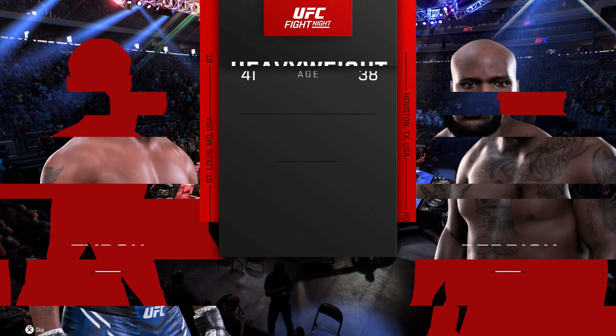Our tale of the tape for this heavyweight fight. All right, to get us started now, here's Bruce Buffer.